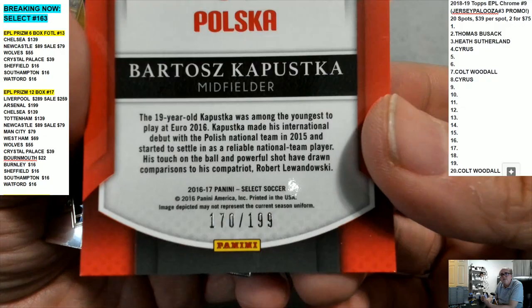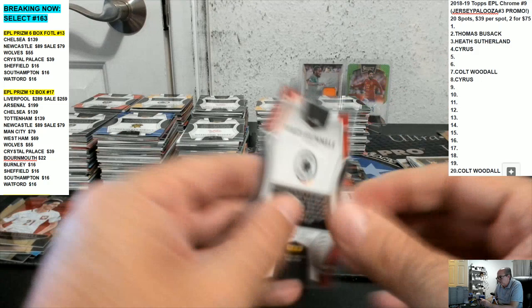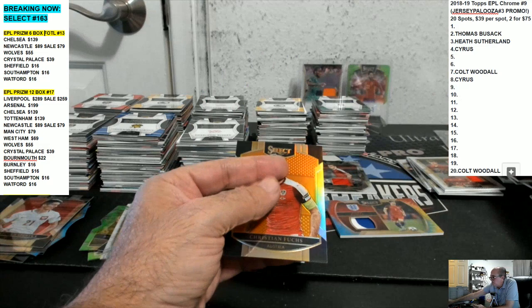170 of 199. $92 of $149, Deutschland. There we go. There's our new leader, 92. Not likely to win, but hey, has a shot. 92, Germany is in first place.